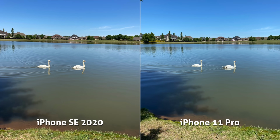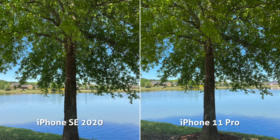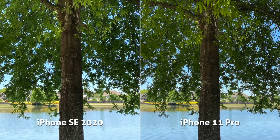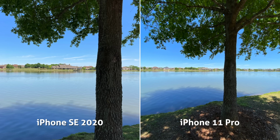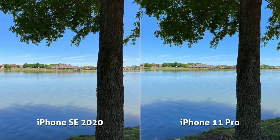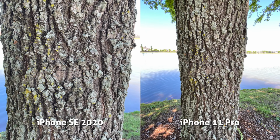Switching to some daytime photos, starting on the rear facing cams, one of the major trade-offs of the SE's budget price tag is that single rear camera. Now it's not terrible by any means, and for the average user, it'll probably do you just fine. The two lenses it's missing from the 11 Pro are the ultra wide and 2x telephoto lens.